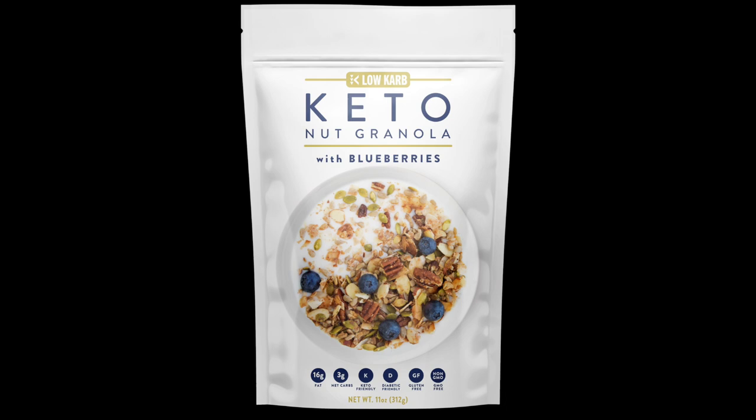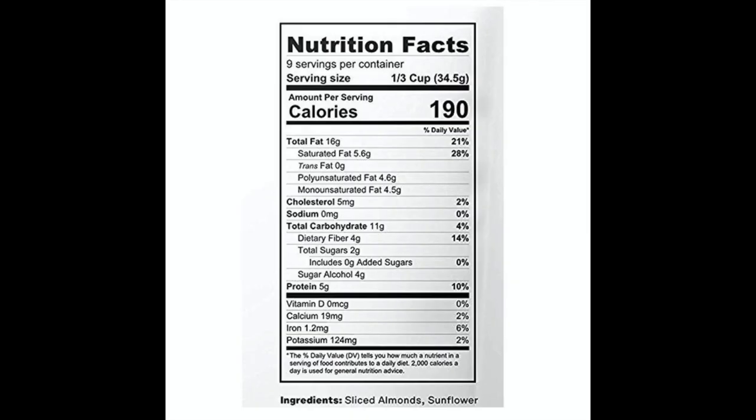Nutritional facts: you're going to get 9 servings out of this container, each serving being 1/3 of a cup, 190 calories, 16 grams from fat, carbohydrates 11, however you have dietary fiber of 4 and sugar alcohols of 4, which bring you down to a net 3 carb total, 5 grams of protein, and there's some vitamins and calcium and iron and potassium in here too.